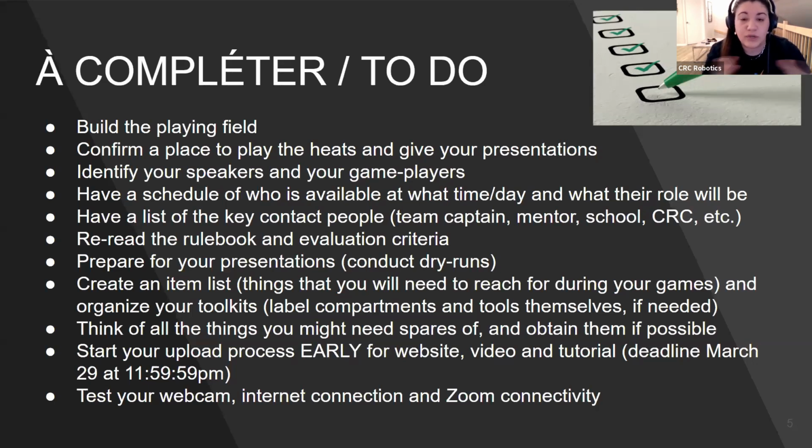So if for whatever reason you can't build a playing field, please let us know and we'll work with you to see what we can do. The next thing that a school needs to do is confirm a place to play the heats and to give your presentations. This can be a classroom in your school, maybe your gym, or someone's house, someone's garage.